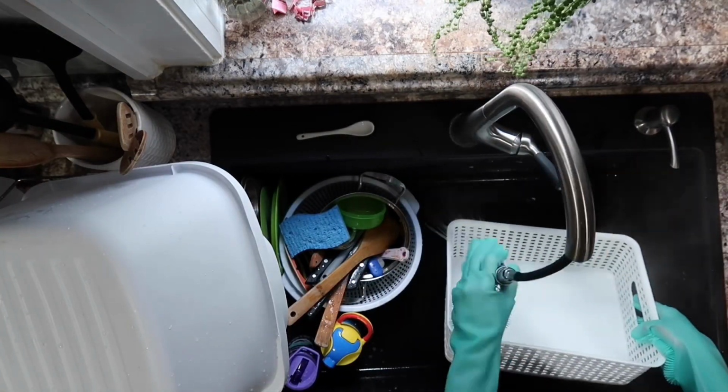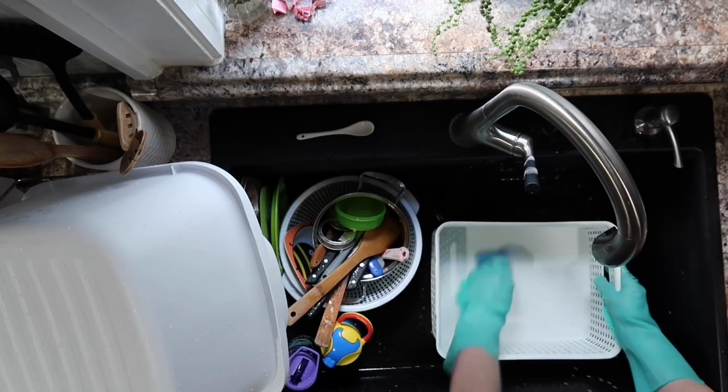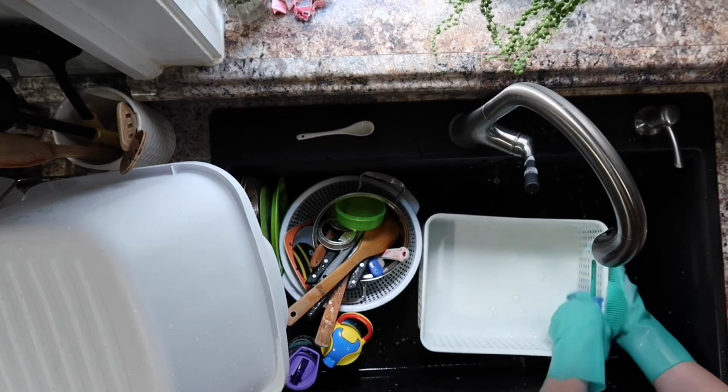My laundry room bins are probably my favorite bins because they are the most cohesive bins that I have in my house.